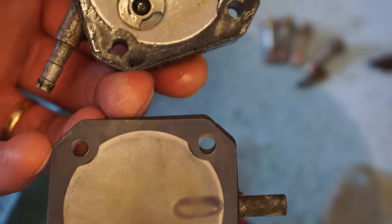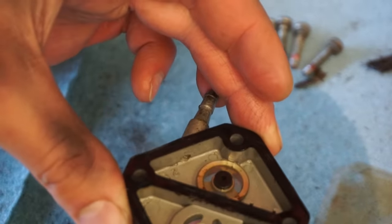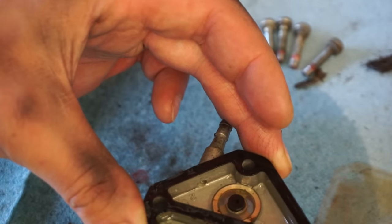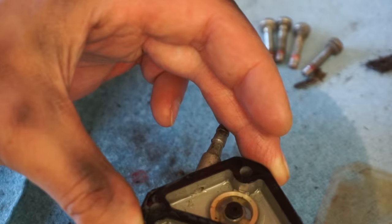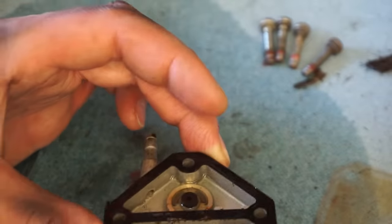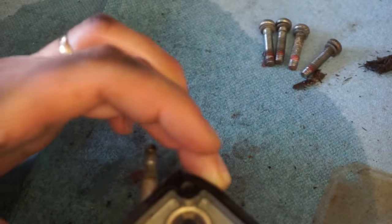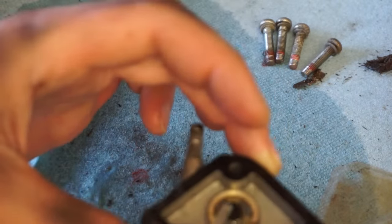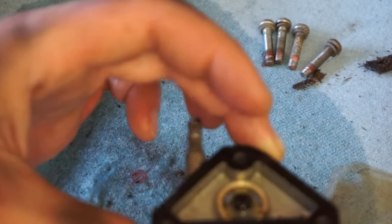So I'm not really sure what's wrong with it. I just cleaned it out a little bit. It had a couple pieces of crud in there, but nothing too serious. And when you put gas down it, it just flows through like nothing. I don't know what's going on with it. So must pump it into this one. Pump it through, then pump it back through this one. That's what I'm thinking.